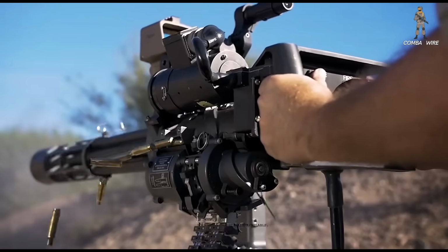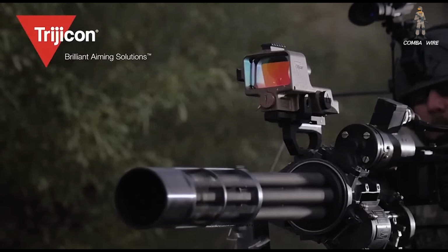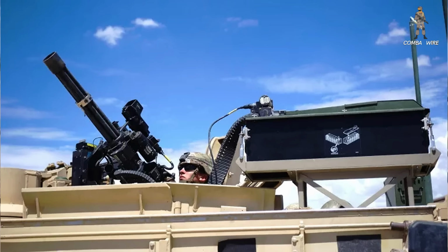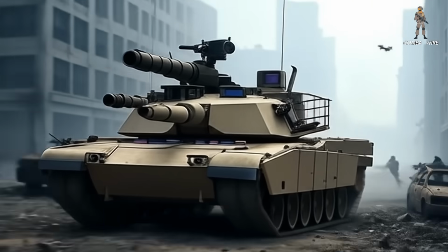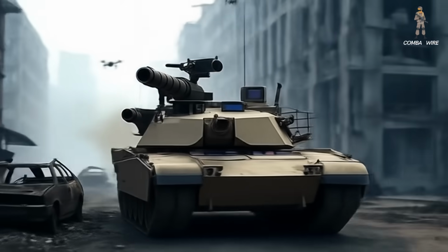So what we're seeing at Fort Bliss might be the start of something far bigger, a subtle, almost quiet revolution in armored warfare. And while it might have started with a few Instagram photos, the implications echo loudly across the future of US ground combat. The minigun on an Abrams tank might look like a video game fantasy, but in the age of drones, megacities, and unpredictable battlefronts, it might just be exactly what we need.